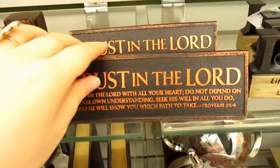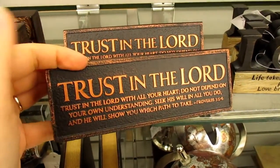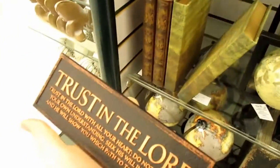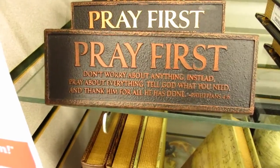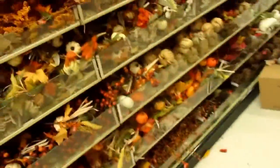So, I saw this when I was in here last time. I definitely am grabbing it today. It's half off. So, I mean, it is still technically fall.